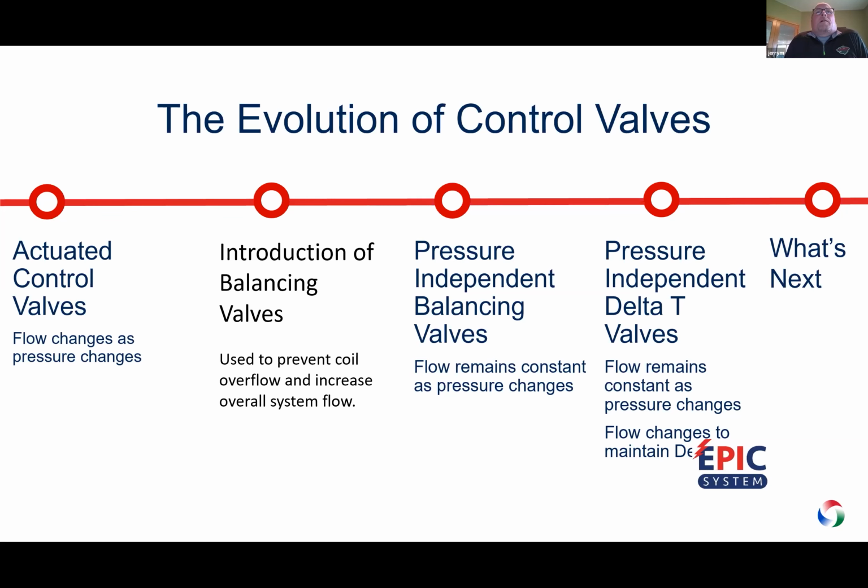So there were a lot of smart people out there that realized the benefit of differential pressure controlling an orifice that would hold back the flow from allowing it to overflow a coil and diminish the performance of the coil. So automatic flow limiting valves were added.